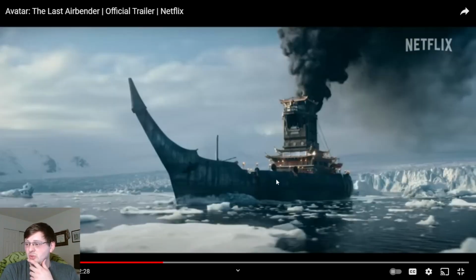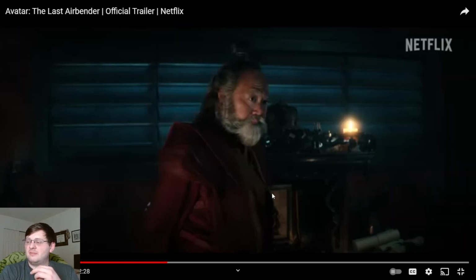This is probably Zuko's ship, if I had to guess. Because Zuko's ship wasn't anything fancy. It was, okay, this will get you around the world and get you out of the Fire Nation because you're banished. I do think they did a pretty good job with Uncle Iroh.